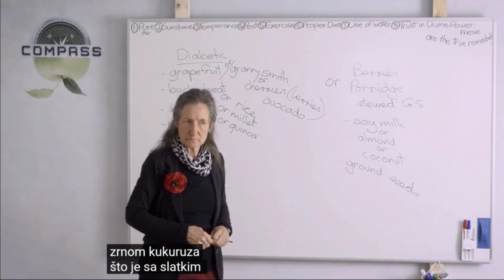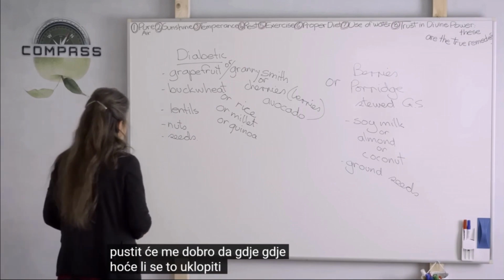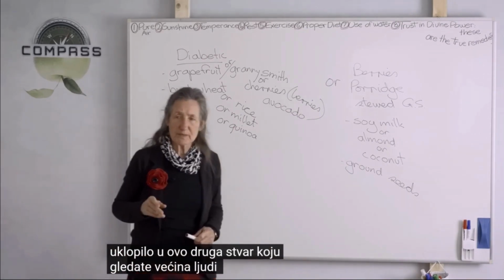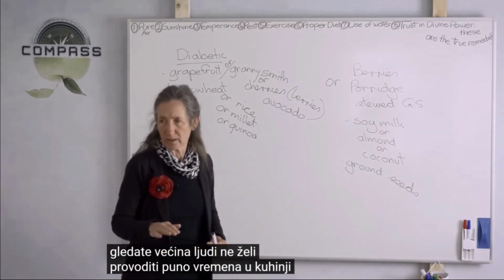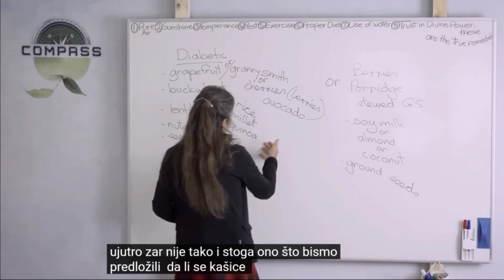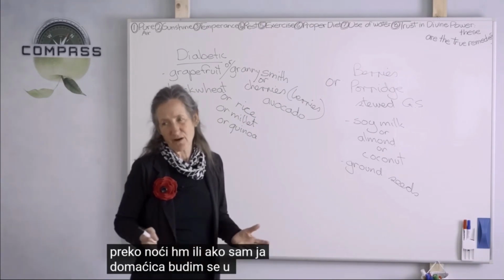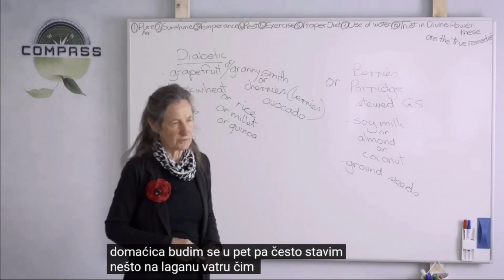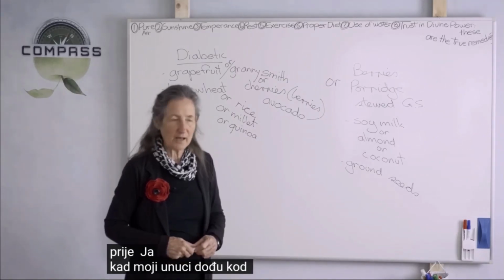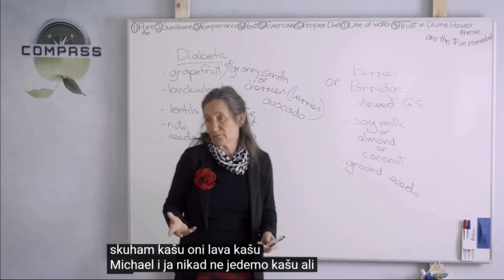What about the sweet potato with ginger? Will that be good? Well, where will that fit? Okay, we could. It might fit in with this. The other thing you're looking at, most people don't want to spend much time in the kitchen in the morning. Isn't that true? And so what we'd suggest is the porridges could be cooked overnight, or if I'm the lady of the house, I'm up at 5, so I'll often put something on a low heat as soon as I wake up, and not many people wake up as early as I do. When my grandsons come to stay, I always cook a porridge. They love a porridge. Michael and I never have a porridge, but they love porridge, so I make it for them.